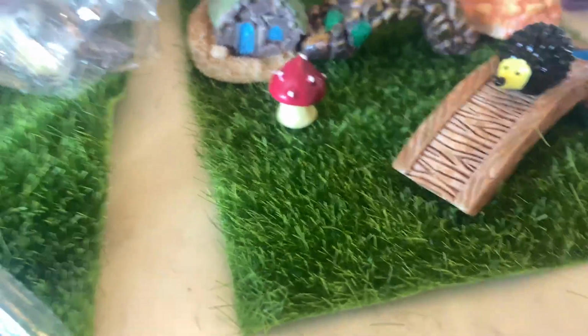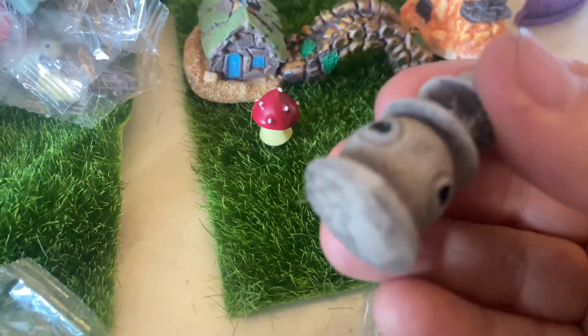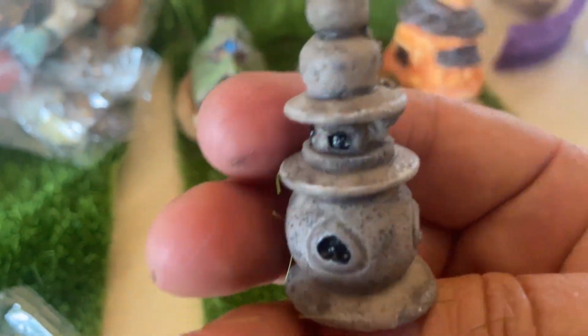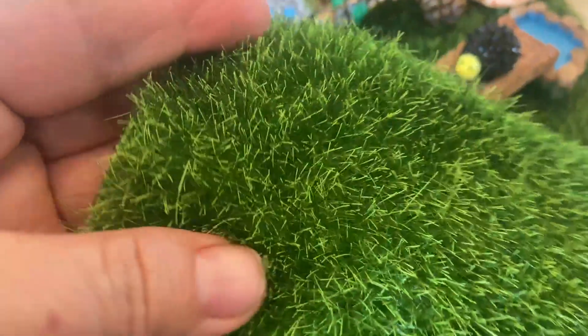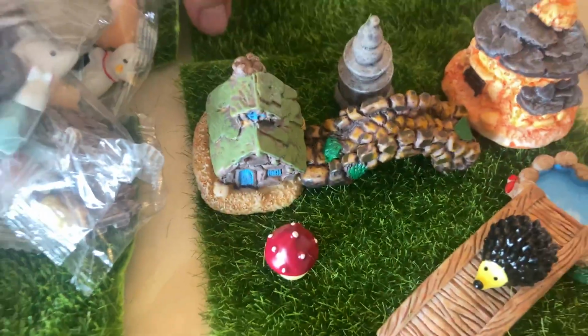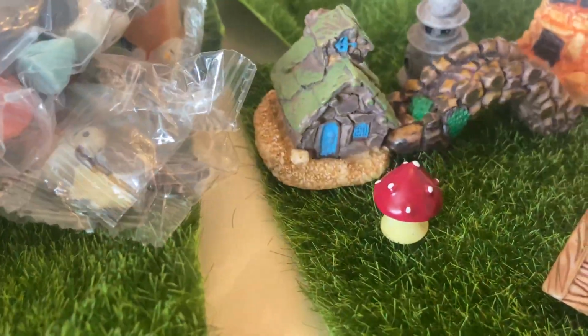So it comes with tons and tons of different pieces. I was worried that they were going to be too small, but they're not too small and they're cutely painted and they all seem to be pretty good quality. The grass was a bit bent when it came in the box because it was fit in a small box, but honestly, after a few minutes, it straightened right out. So don't even be worried when you get it if the grass is bent.